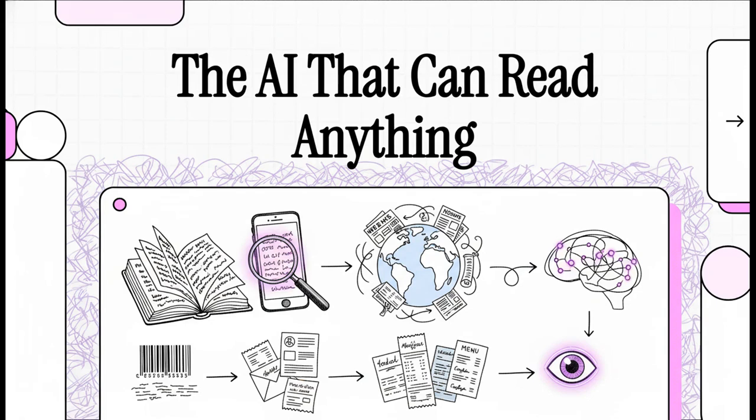So what if AI could read anything? I'm not just talking about clean, typed up documents. I'm talking about messy handwriting, super complex formulas, even those crazy artistic signs you see out in the real world. Well, that's exactly what we're going to get into today.